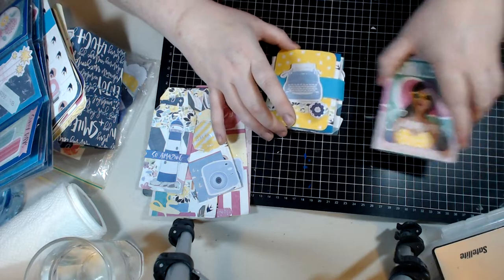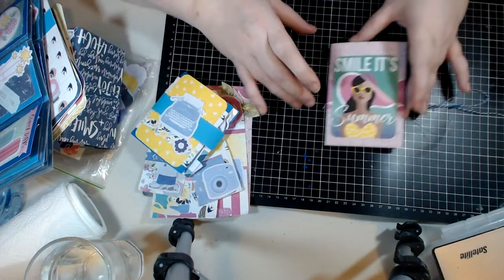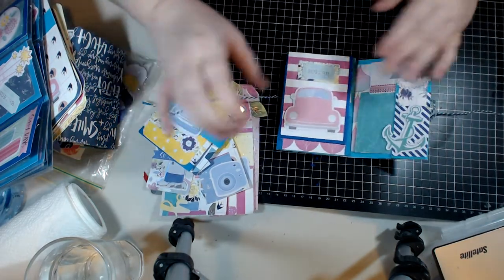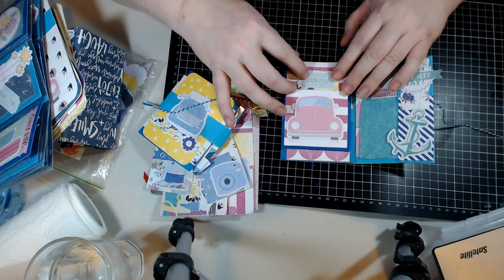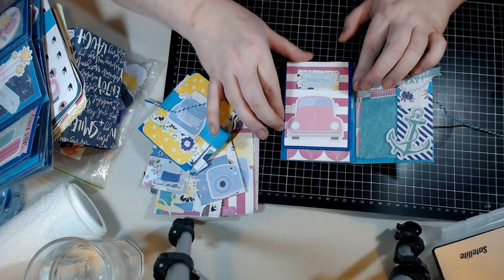Then we have 2 flip books. I didn't actually do this one back up, but that's okay. So we'll start with this one, and it says Smile, It's Summer. This is for someone in particular. Any of the girls who watch this will understand probably once they see the flamingos and the bicycle. Admit 1 ticket with the little pink bug.